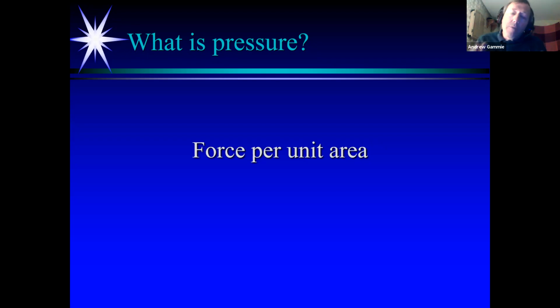So if I stand on both feet, my weight is distributed over the soles of both feet, and I feel a pressure underneath there. But if I raise up one leg and stand on one foot only, I notice an increase in pressure. Why is that? Because the same force, sadly the weight has not changed, is going through a smaller area. So the force per unit area is greater, the pressure is more, and that's what I feel.